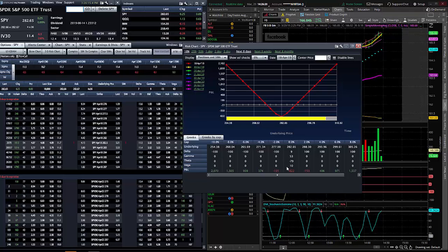Why don't we do straddles? Well, mostly in this room because we are directionally trading these options. We don't do iron condors in here. We do directional trades, day trades and swing trades. So me just saying I don't know where we're going to go, but we're going to move, it's not part of our charter in this room.